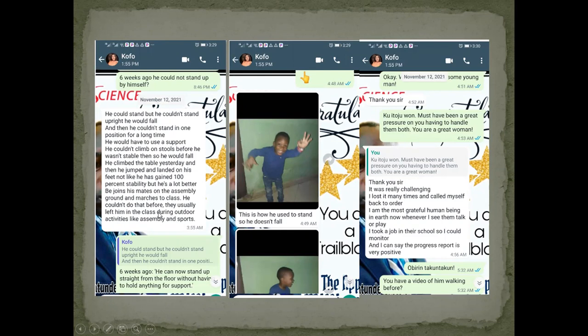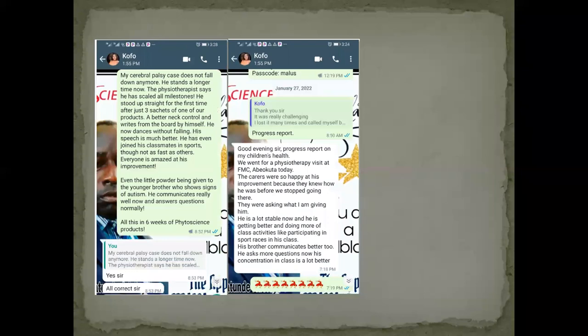This couldn't have been easy on a woman to have a child that has CP, another child that has autism. So that must have been a great deal of pressure on you, having to handle them both. You are a great woman. Thank you, sir. It was really challenging. I lost it many times and called myself back to order. I'm the most grateful human being on earth now. Whenever I see them talk or play, I took a job in their school so I could monitor, and I can say the progress report is very positive.